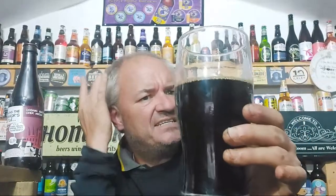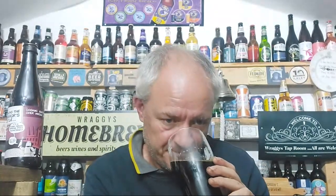So, obviously, black pour, a light ring of tan head. On the nose, boozy, cherry. Wow. It's making my mouth water. I'm only sniffing it and it's making my mouth water. Proper apple fruit.